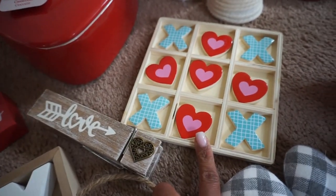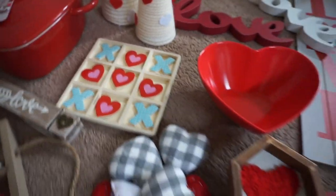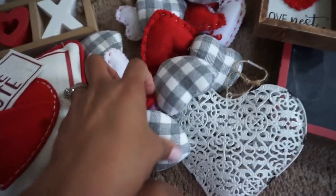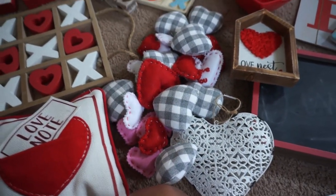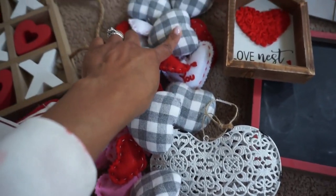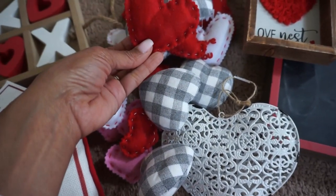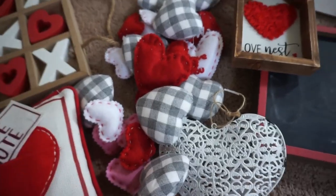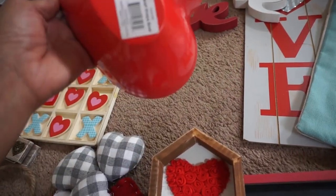For Brooklyn's play area, this is another tic-tac-toe. This was from Target a few years back. Tons of hearts. I think they're all from Hobby Lobby last year, but they always bring back the same stuff. These I see every year, and they come in red and white, and then these I also see, and they come in like a big old pack. This bowl is from Target. They have that again this year.